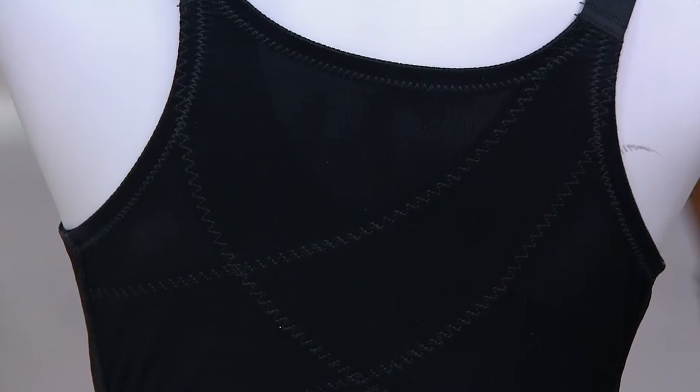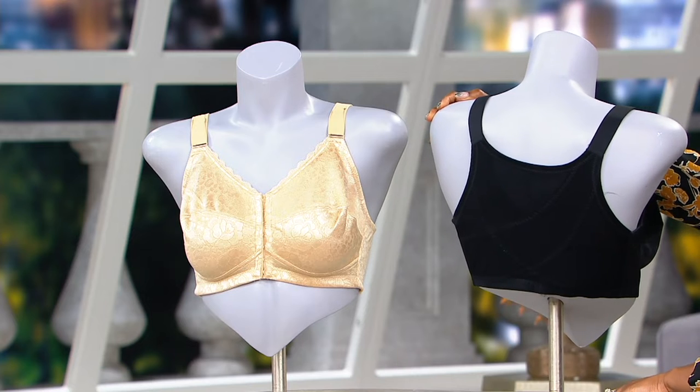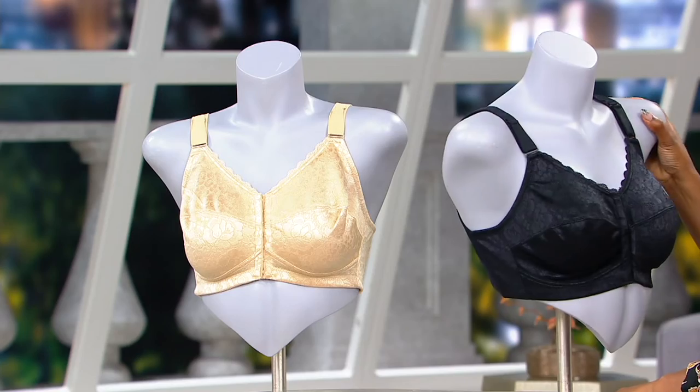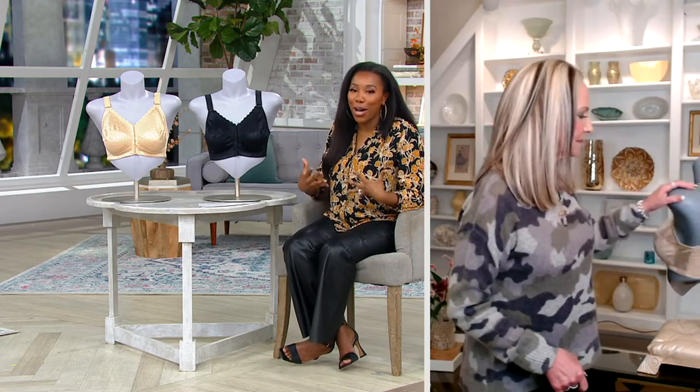And I want to welcome in Kathy to talk more about this, because Kathy, I think that at this price to be able to get a bra home that's so well constructed, but gives you that fantastic support and also helps with that posture that I don't think we think about enough.